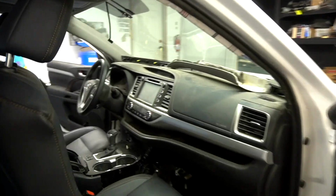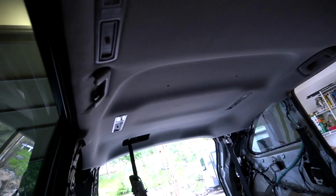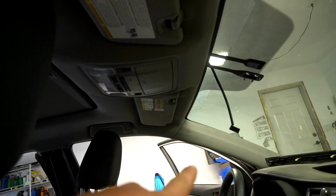Alright guys, let me give you a little bit of an update. So as you can see, the headliner is back in place. I went ahead and installed all the handles. Everything looks great. Also you can see I installed that peeler piece.